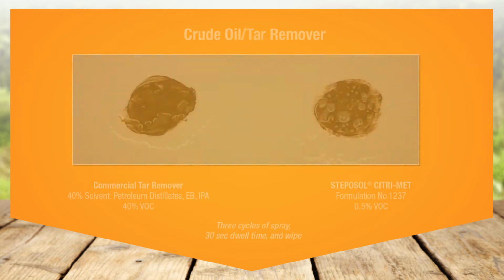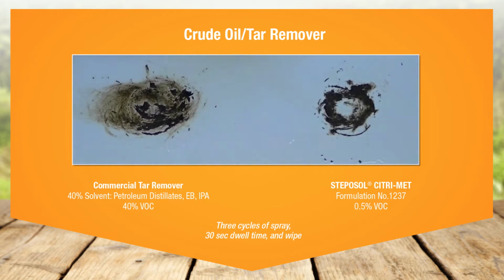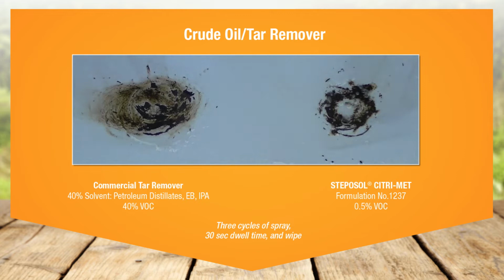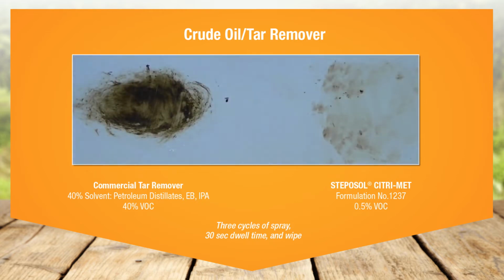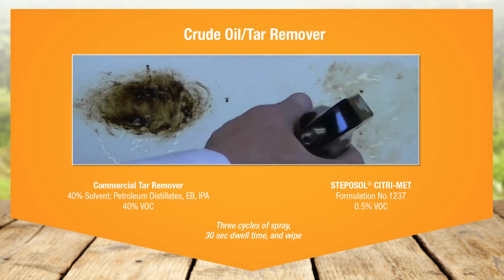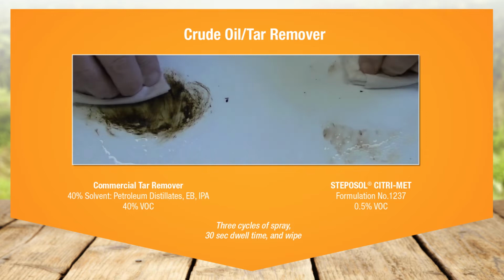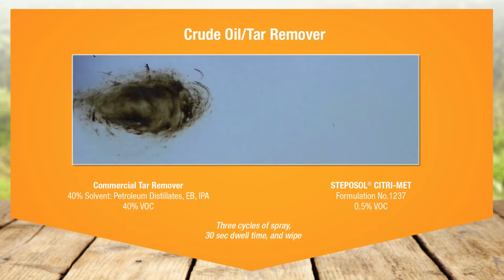The same dilution of STEPOSOL CITRI-MET works on tough tar stains. Here's a mixed crude oil tar stain on a simulated automobile surface. On the right, with just a few wipes, STEPOSOL CITRI-MET at a 96% water 1:14 dilution removes the tar. The product on the left, made specifically for the job, contains petroleum distillates and glycol ethers with 40% solvent. You can see that it just smears the soil.